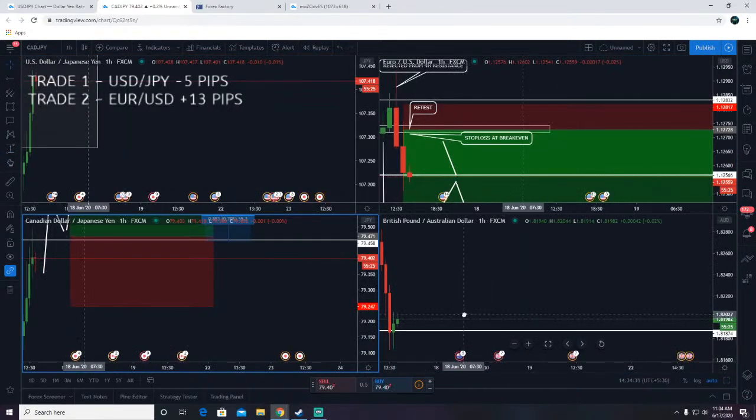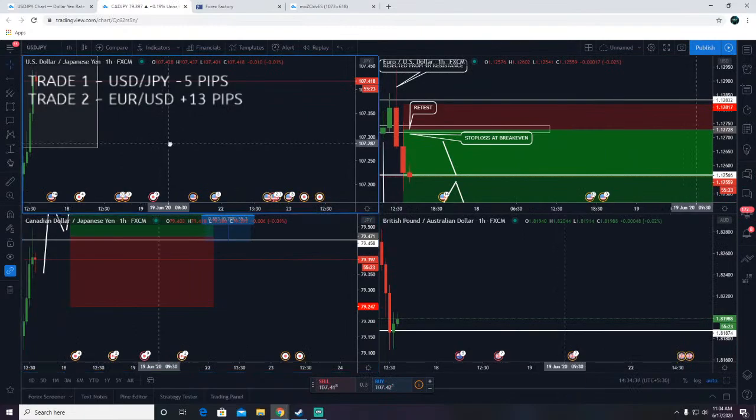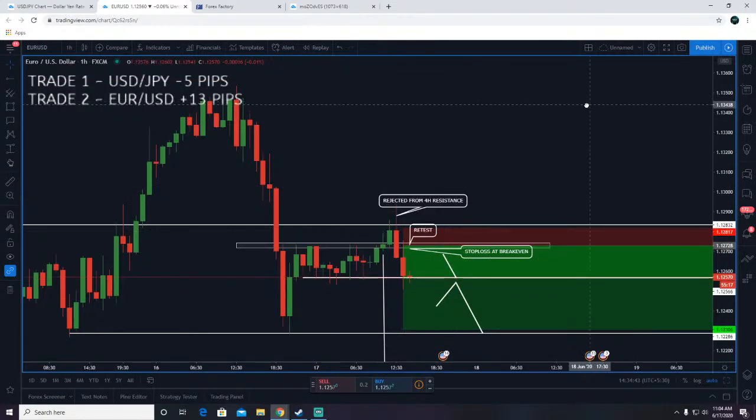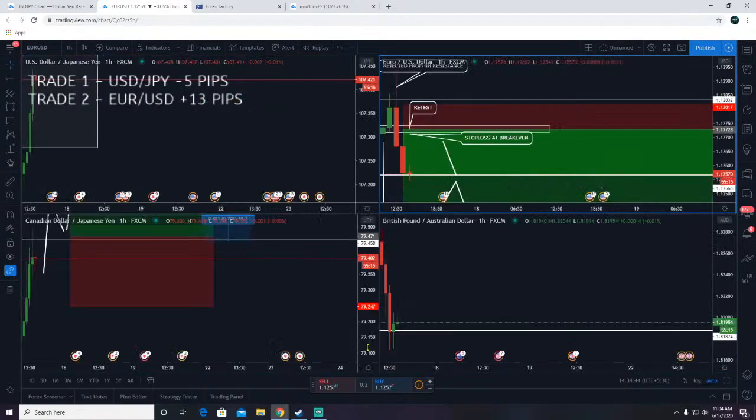The same is on USD CAD. And the same is on Euro USD. Plenty of setups coming.